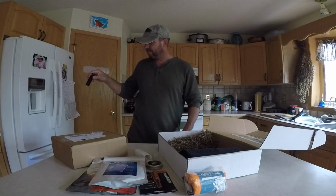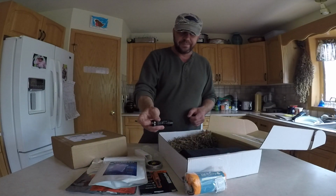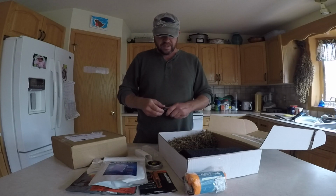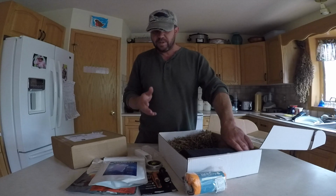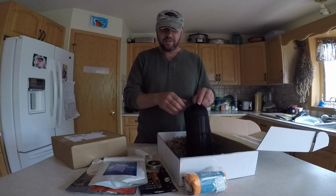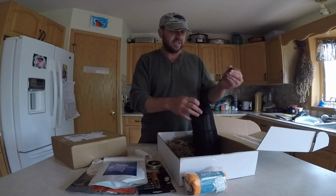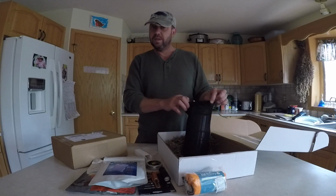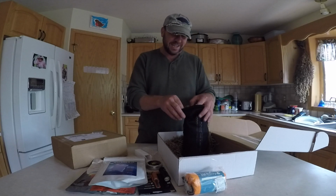Alright, so still a little light, still a little beam. That's cool. Nice little flashlight. Strong, not as strong as my current little mini mag, but it's an extra little light to have somewhere around where you might need it. In your bug out bag.